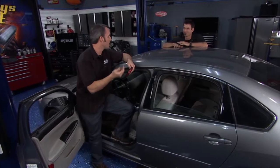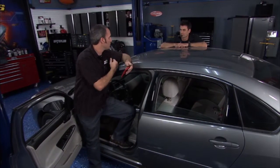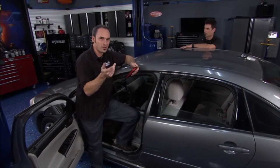I can lose a little fuel economy, maybe a little bit of idle quality and things like that. But I think what we'll do, let's throw some O2s in it. Definitely. Delete the codes out and see where we're at and go from there. Yep.